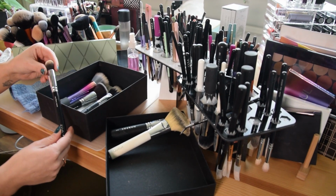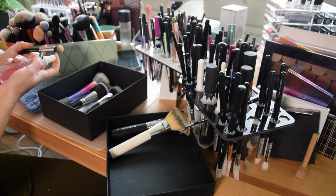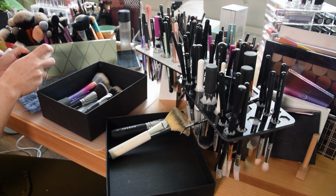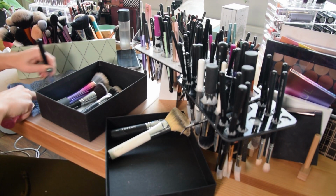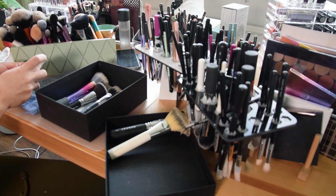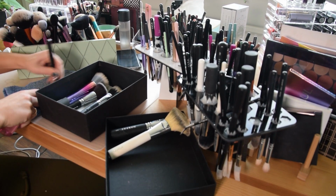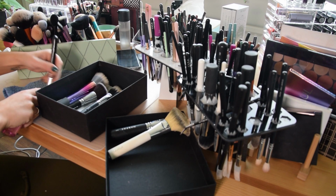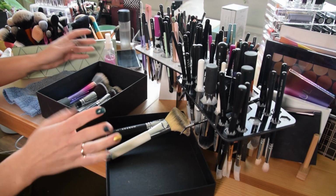Same thing here, a Zoeva 110 Face Shape. I use these a lot for face paints and stuff like that. So I'll just give it a clean because it looks like it was used and never cleaned, and only once because this comes all off. And it can go in this box here. This I'm keeping, this is going.